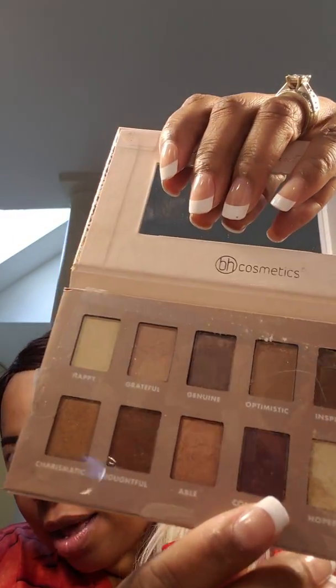So, I'm going to put Confident. Okay, I'm going to do the Confident. Yes, I always keep my little plastic on my eyes. You see that? That Confident. It's the BH palette. And I'm going to go into my crease. I think I'm going to go midway into my crease. Oh, yeah. See? They good for something. A little fallout. Not too much. That's pretty. You see that?